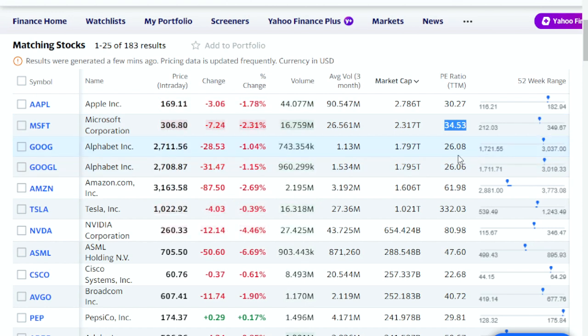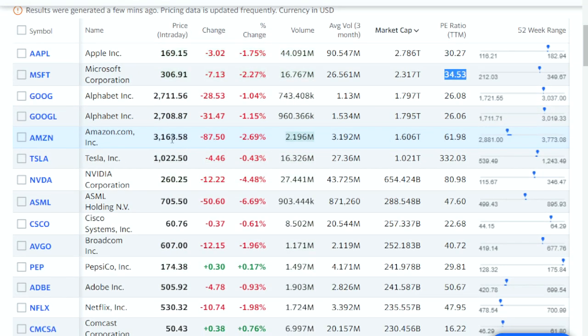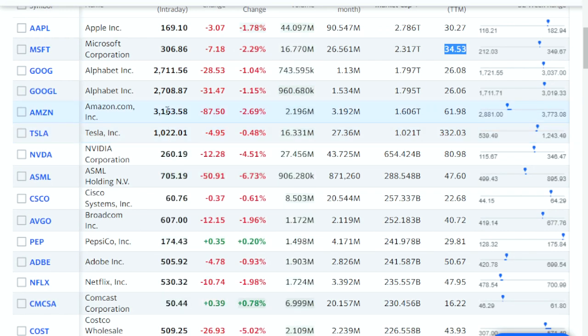Alphabet, one of the best deals on the market. It is also off of its 52-week high. Then we've got Amazon that's sinking, probably down to fall levels here at 31.63. And its PE runs a little bit hotter. And there's definitely a world where I could see Amazon maybe dipping underneath $3,000 on a broader market correction. But generally speaking, I would say it's a decent deal right now.